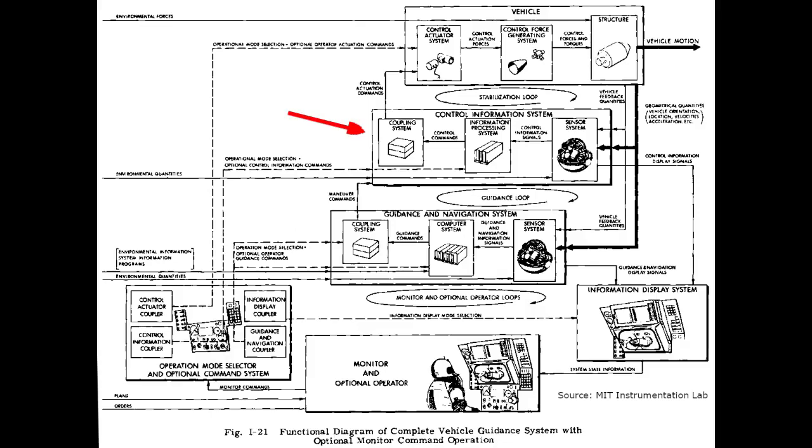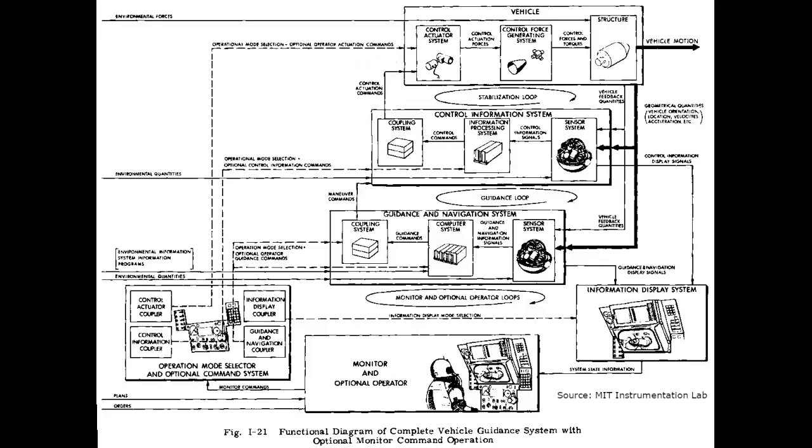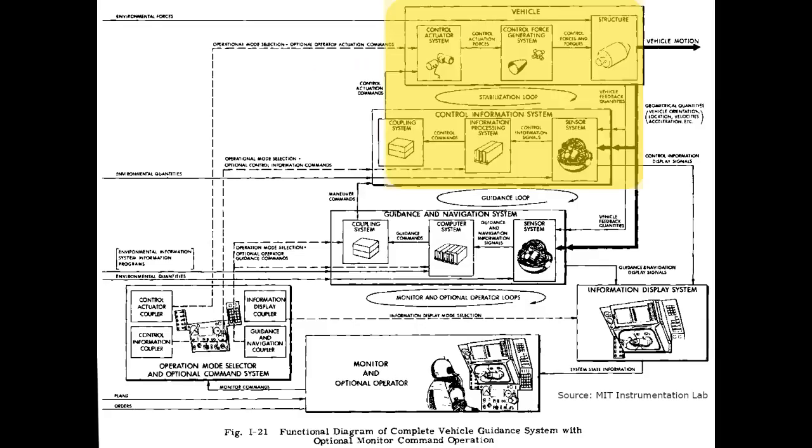Next we have the control and information system, being part of the stabilization loop together with the vehicle's engines and corresponding control actuators. The control and information system reads the changes in attitude and translation from the sensor system, for example the IMU, processes the data and hands the control commands to the vehicle control actuator system for stabilization.